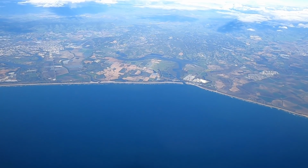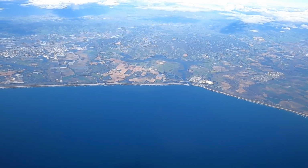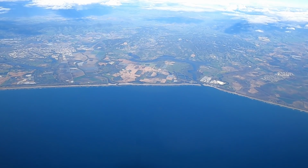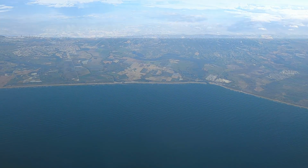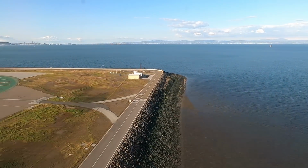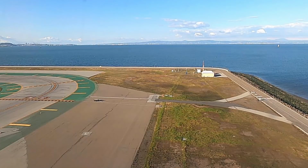This was a particularly scenic part of our flight. This is Moss Landing along the California coast between Monterey and Santa Cruz. And here's an interesting sight as we were landing at San Francisco International Airport. I'm going to pause it here for just a second.